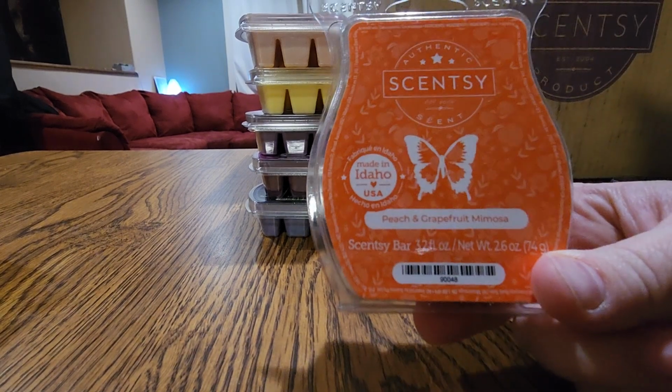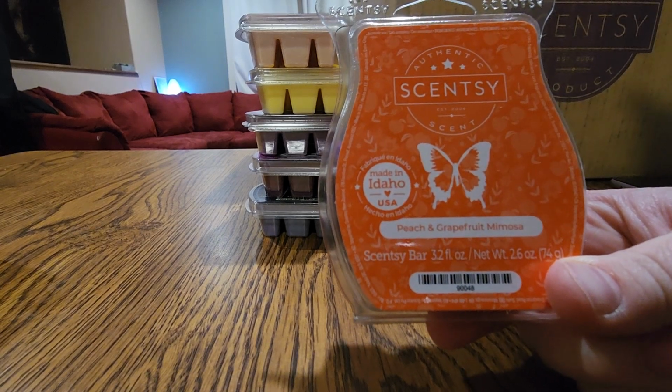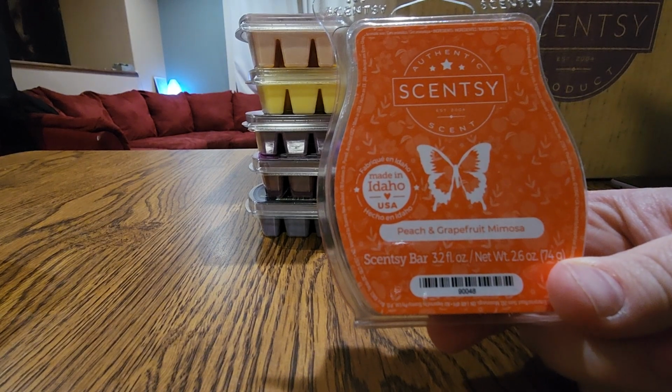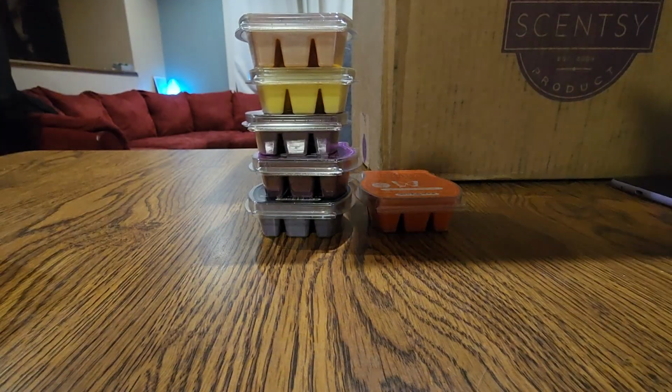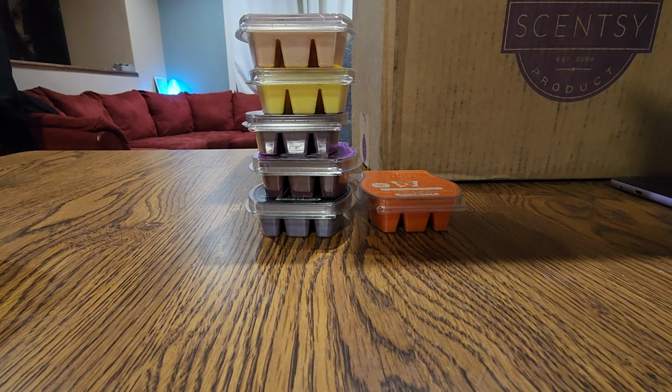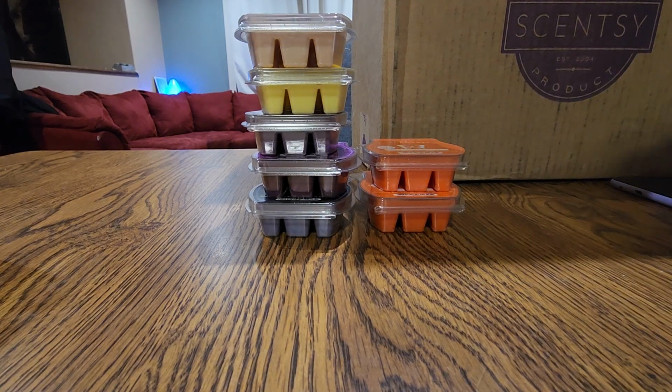If you remember Be Fabulous, it's that same grapefruit note, but it's extremely strong. I think I used 6 cubes in my open concept, which is less than half the amount of wax I usually use out here. And it lasted like 4 solid days. So that one is a great value scent.